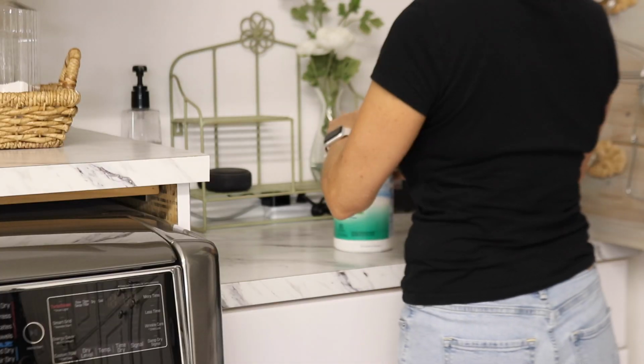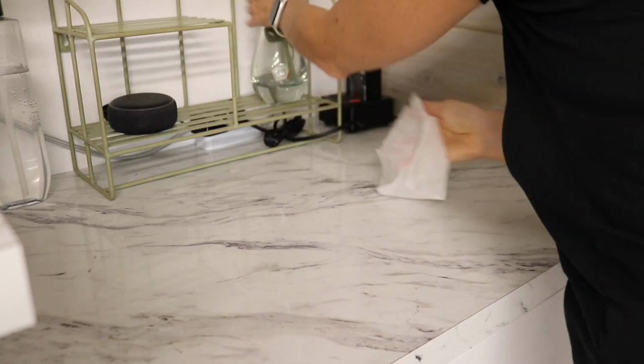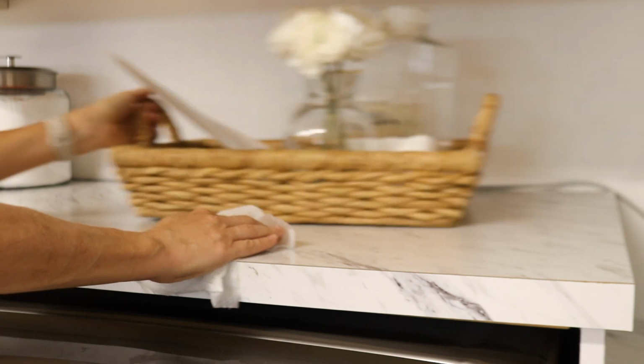Now that I have everything put away, I can wipe everything down, and because the laundry room is in the garage, there's a lot more dust than in the house, so I try to clean it every week. And today I'm using a disinfectant wipe to clean the dust off the countertops and cabinets so that I have a clean place to put the laundry.